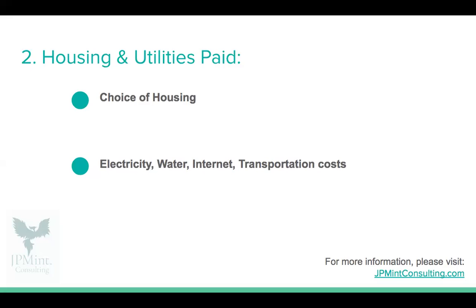Again, these are the best top schools. So you might have a choice of housing. They might have some apartments or houses already in their roster, and then they offer that. Or the other option is that they give you a stipend, and then you can find your own housing. Often utilities are paid for. That could be electricity, water, internet, even transportation costs.